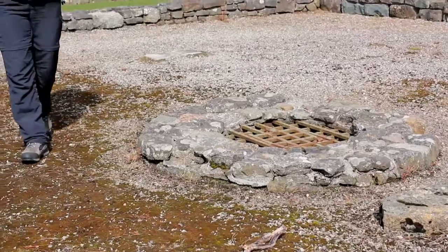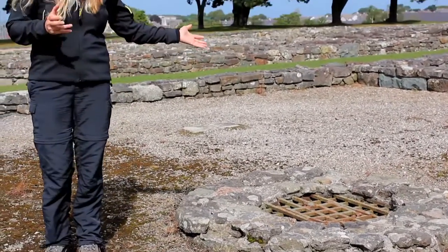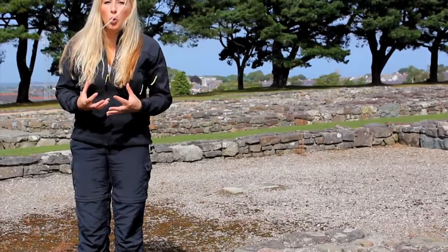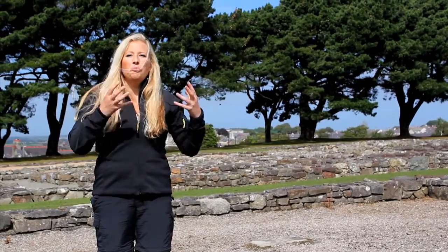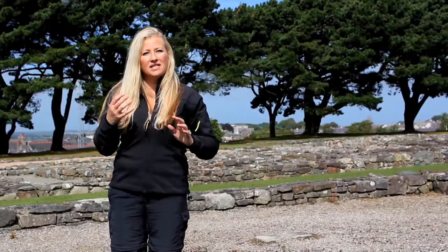Now this would have been a colonnaded court, and as you can see here there's a central well. This is where all the water supply for the troops would have come from. It's also the place where orders would have been issued to the men.